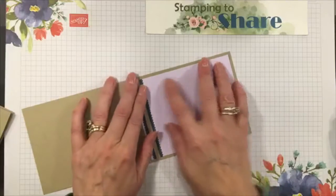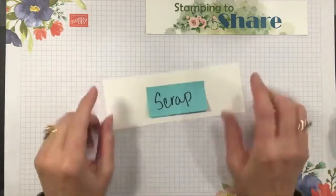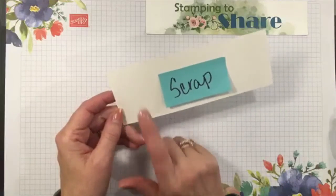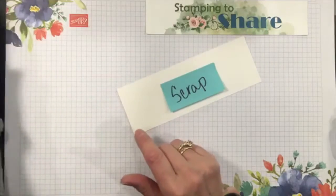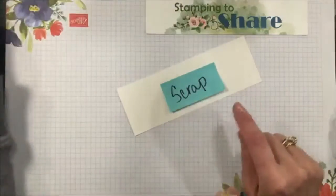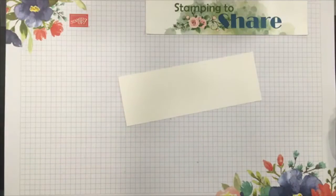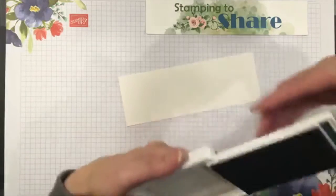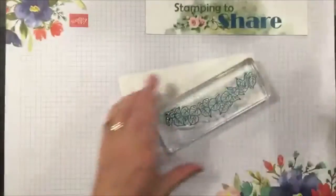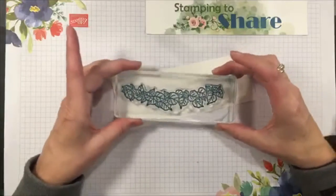And there we go. All right, so now let's go on, and we are going to use a piece of scrap paper. This isn't just any scrap paper though. This is Shimmery White. One thing you can't tell on the camera is that all of this is stamped in Shimmery White here, the bird and the vine, and it's just so gorgeous. So here's my scrap of Shimmery White, and we are only using one ink on this card, which is Pretty Peacock. We're going to ink up that vine with Pretty Peacock, and then just go ahead and stamp that on your scrap.